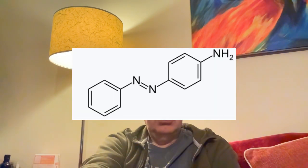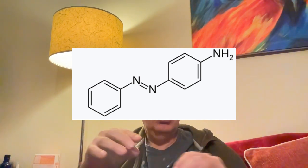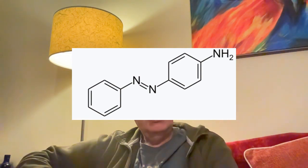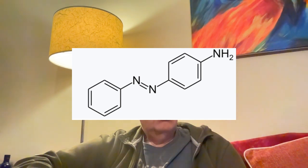Now here we have a much larger molecule. It's 2 benzene rings connected by 2 nitrogen atoms. This structure of 2 benzene rings connected by 2 nitrogens is called an azo structure, and it's really important. I think it's true that more than half of all commercial dyes and pigments are based on this structure.